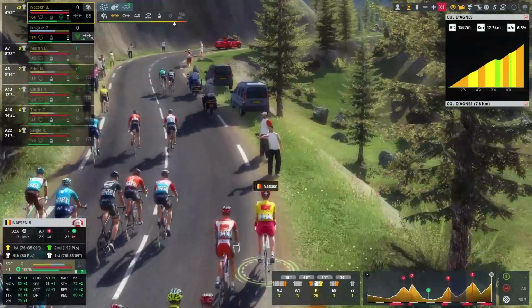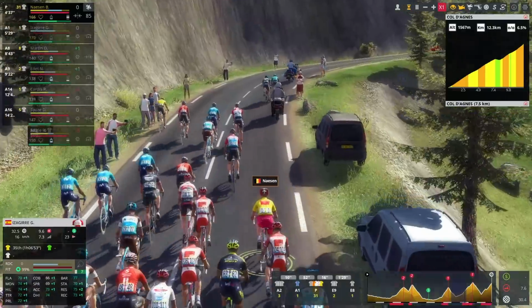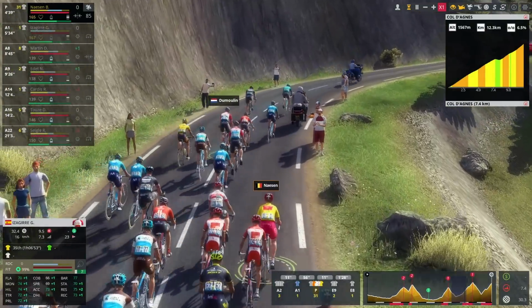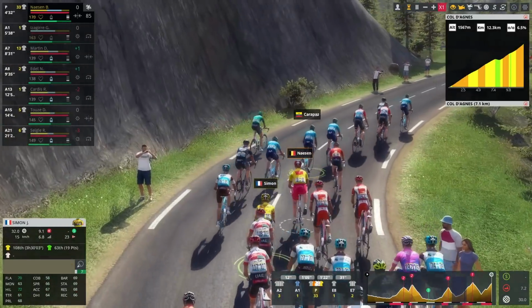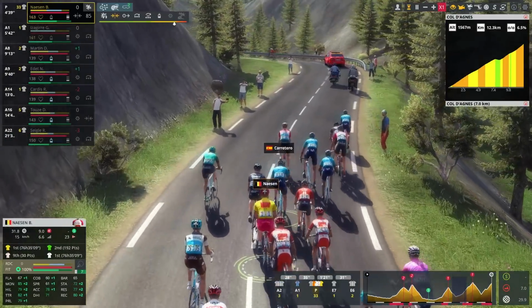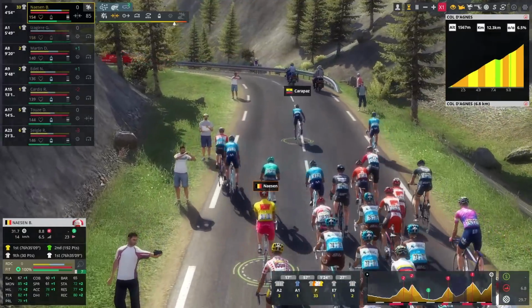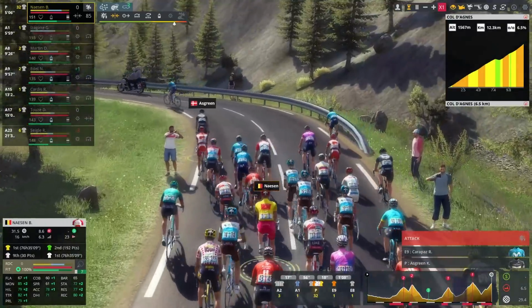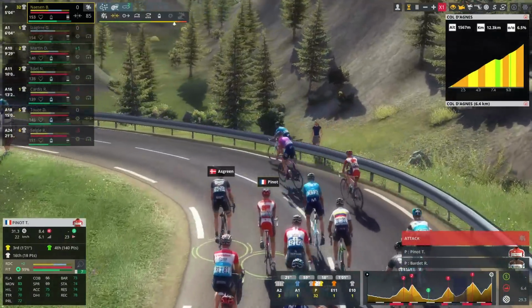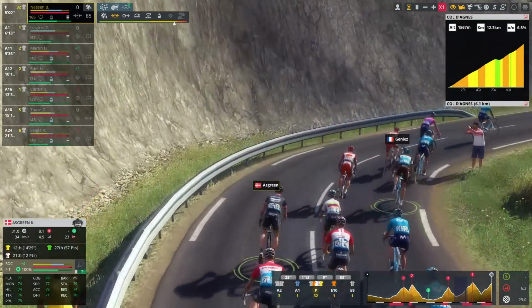Thanks to my oh so beautiful team, we're now in the front group with no active teammates because Izagirre is gone at this very moment. Dumoulin is setting a high pace together with his teammates, and Oliveira is doing the same for Carapaz, it seems. I'm going to try and follow everything I can, but I do expect an attack on this Col d'Agnès because, there we go. Carapaz already opening up, Asgreen following Pinot, doing something.